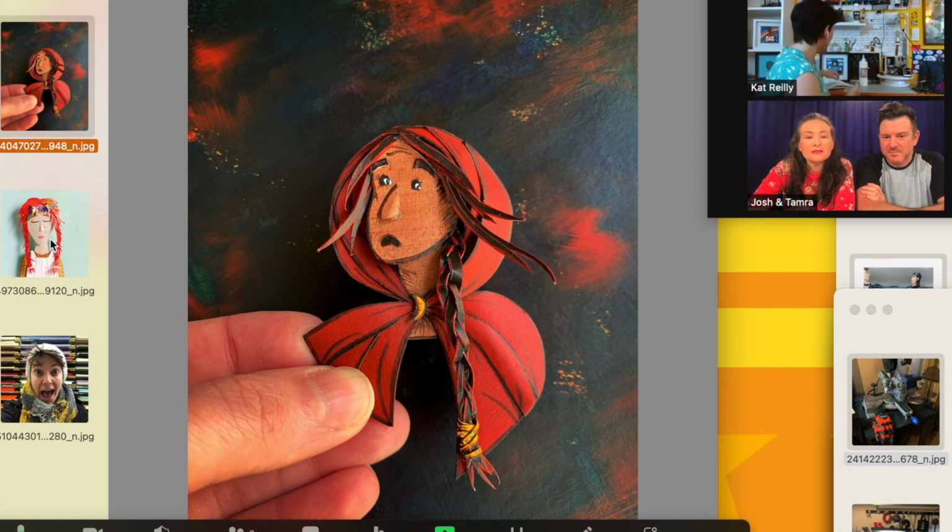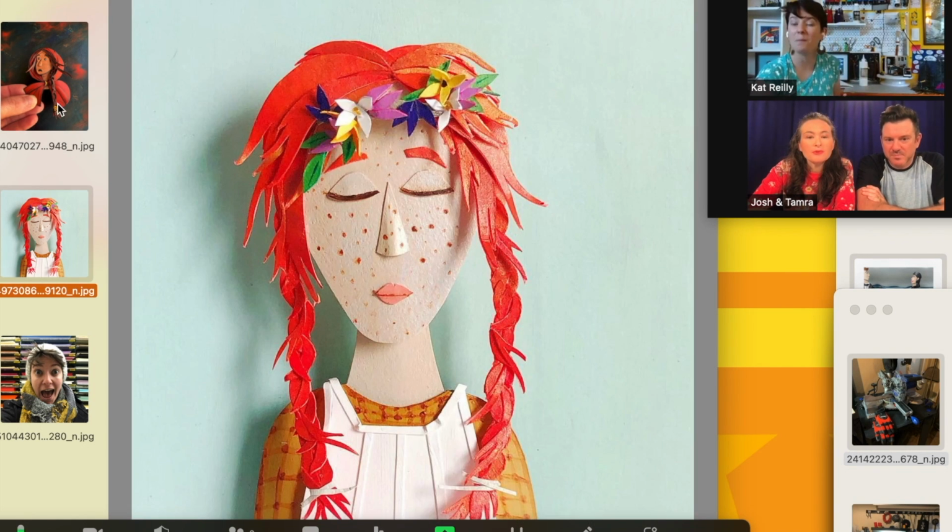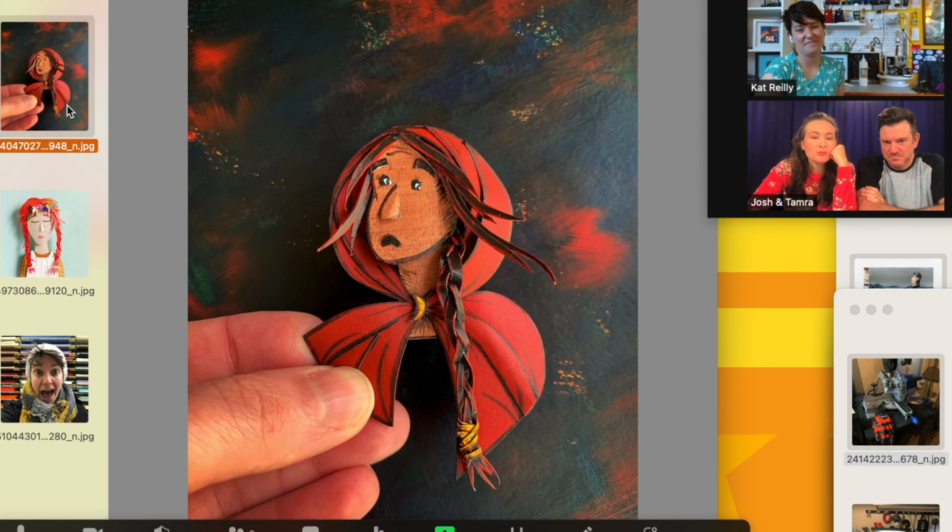Nice. So I'm just sharing a couple of these amazing faces. I love the texture, where it's not only her hair, she has a little hair ribbon in her hair, and her face has, obviously you painted freckles on it. And then this is beautiful too. It looks like the wind is actually blowing.